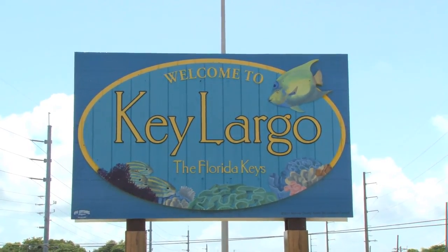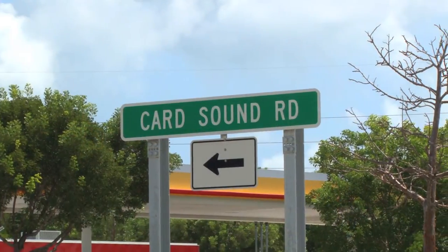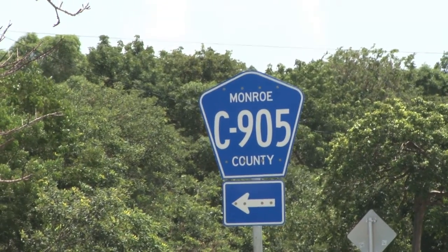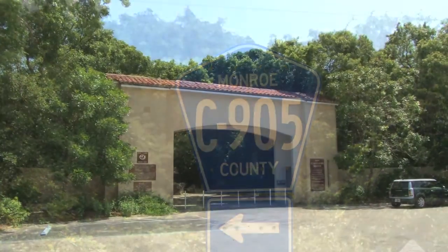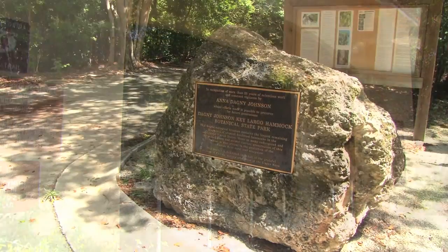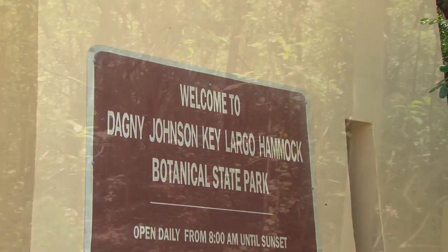At about mile marker 107, there is a gas station. It is called the Hess/Circle K gas station, and it is on the left. Look for the green Department of Florida signage by that gas station that will read Card Sound Road. The road is also called C905, and you will make a hard left onto Card Sound Road and then drive north about 0.4 miles. The destination is on the right, and its tall, commanding archway painted beige cannot be missed. Here we find a 2,421 acre parcel of natural land called the Dagny Johnson Key Largo Hammock Botanical State Park.